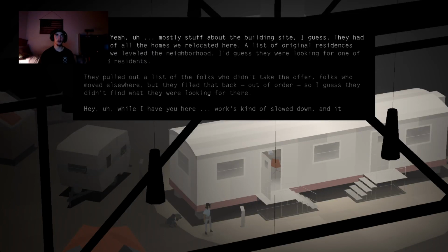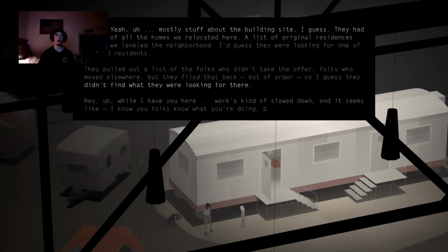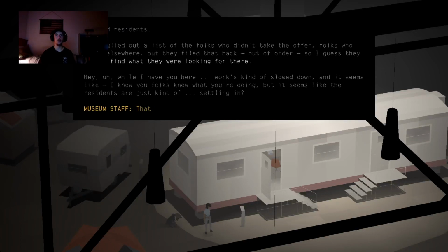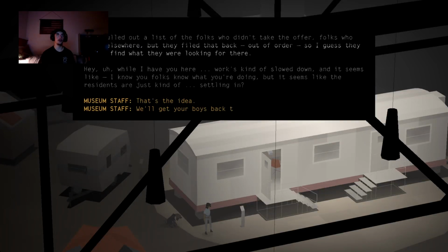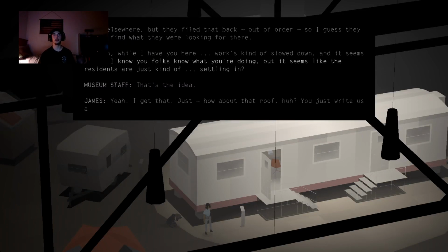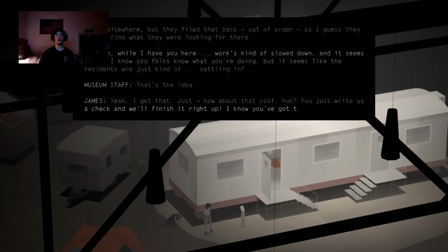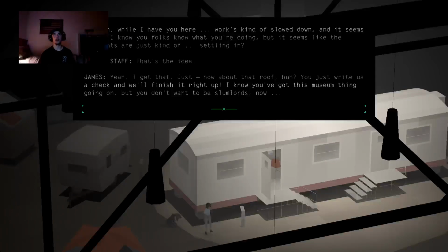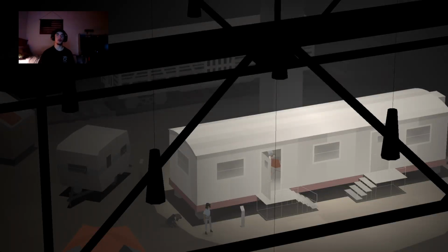Hey, while I have you here, work's kind of slowed down, and it seems like residents are just kind of settling in. Yeah, that's the idea. Yeah, I get that. Just, how about that roof, huh? You just write us a check and we'll finish it right up. I know you've got more in this museum thing going on, but you don't want to be slumlords now.